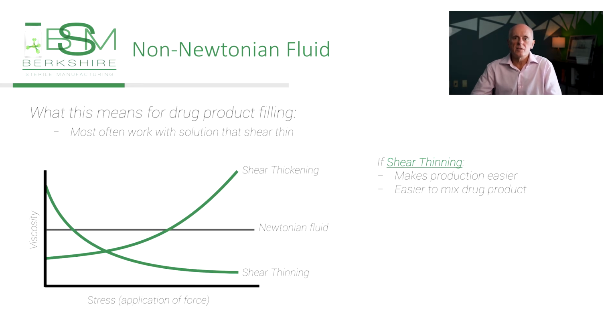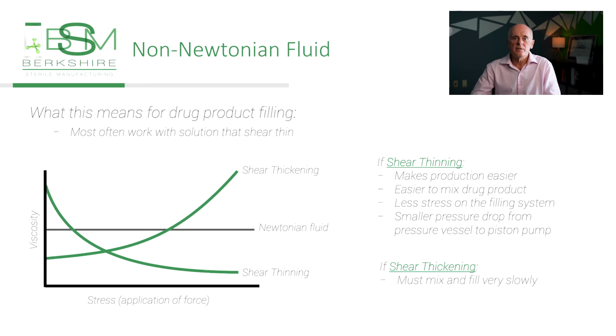It also puts less stress on the filling system. The pressure drop from the pressure vessel to the piston pump is smaller, which allows us to set the pressure vessel to a lower PSI to fill effectively. We have worked with solutions that shear thicken, but we would have to mix and fill very slowly for those products since the viscosity would increase as the velocity and shear forces increase.